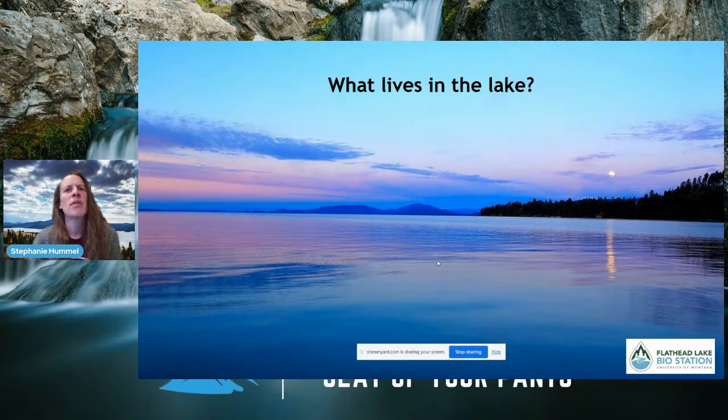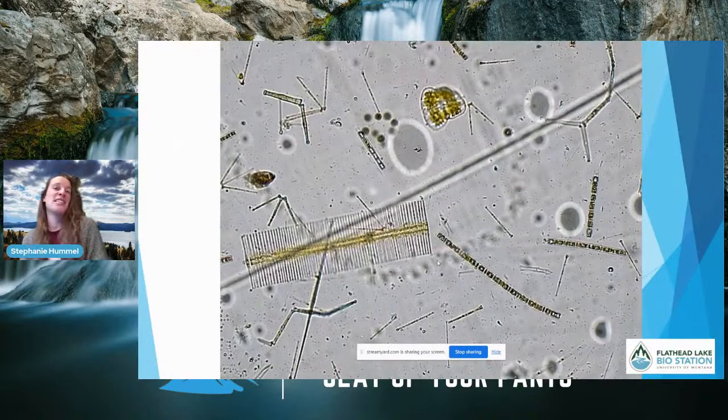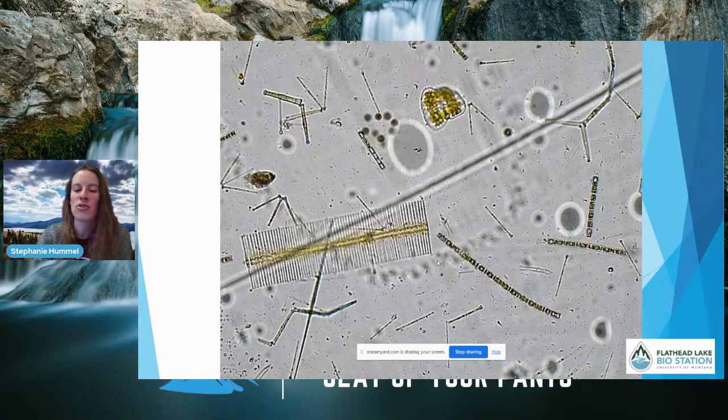A lot of times when people think about what lives in Flathead Lake, they're thinking about things like big fish species that they might like to catch, those really eye-catching animals, maybe some certain ducks that might live in and around here. But really one of the main focuses that our researchers have is on the smaller parts of what lives in our lake. Those smaller parts are things that we call plankton. So it's the tiny microscopic parts of our waters that are floating and drifting with the tides. It's really the tides and the waves that are pushing these little guys around.